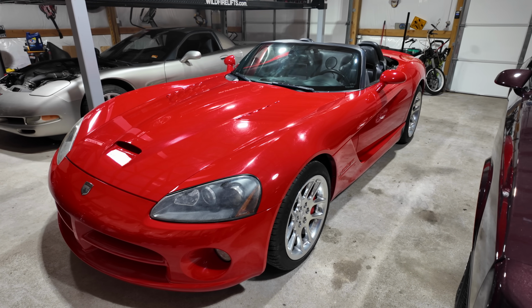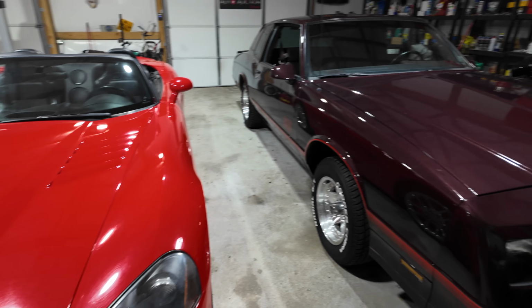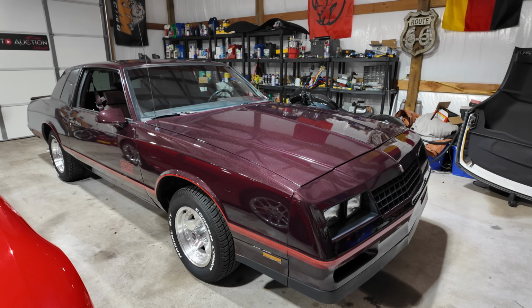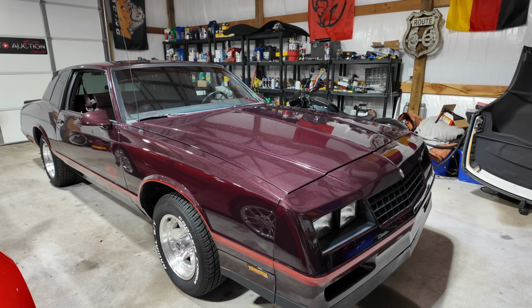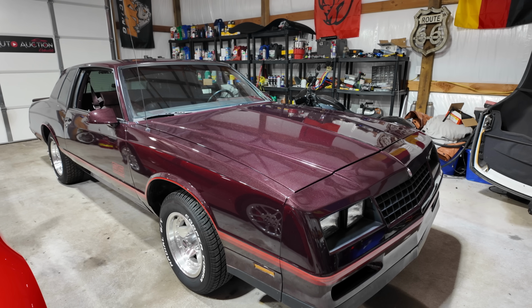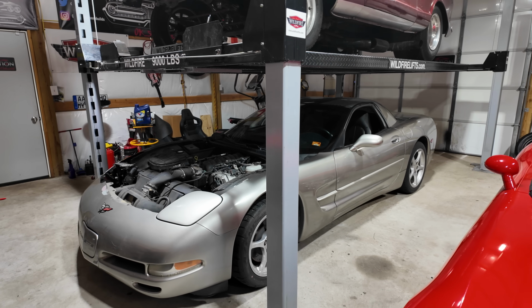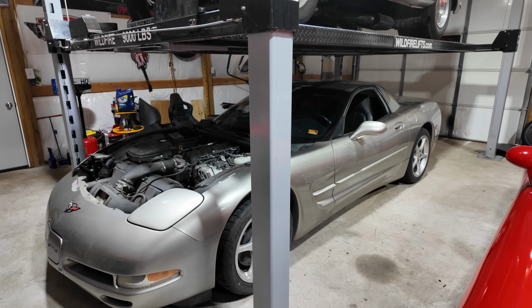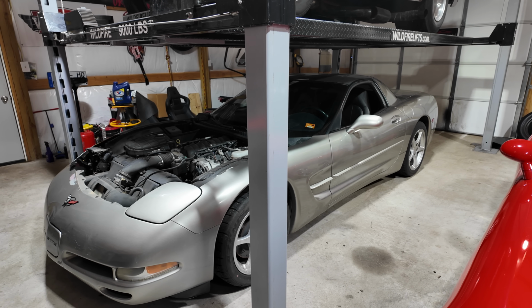Maybe we'll send it down and get a dyno done on it. I would love to do that. I'd also love to get a dyno run on the Monte Carlo SS. I still haven't decided. Once I put it back together, transmission's on the way for it. I don't know if I'm going to keep it or get rid of it. The fixed roof Corvette, I don't know whether to keep it or get rid of it. We'll just have to wait and see how that goes.